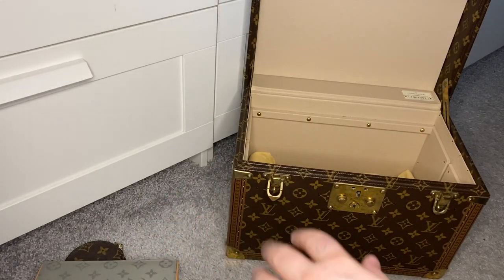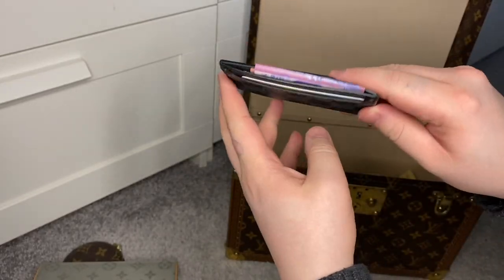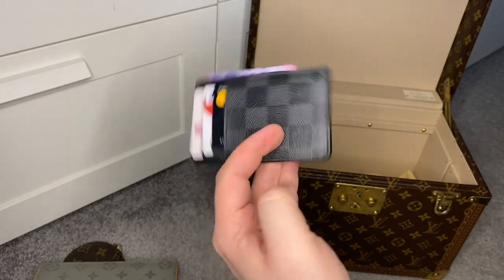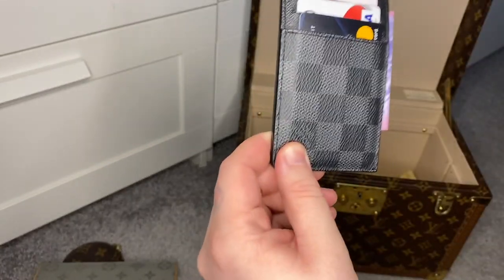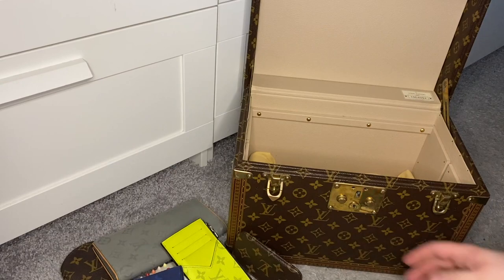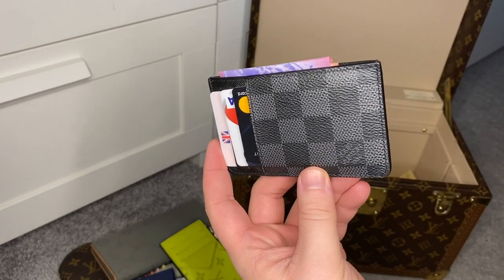And lastly, this isn't mine, this is Paul's. I bought this for Paul for Christmas 2 years ago. I really do admire him because he has had the same wallet for 2 years, hasn't changed it. Me, however, I need options, clearly. But this is his. I can't remember the name of this one, but I will pop a link to it down below.